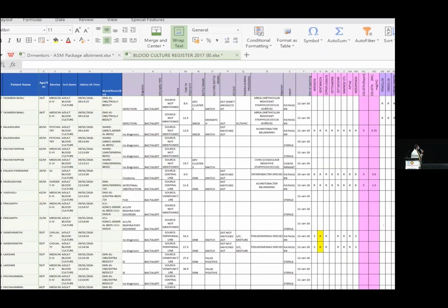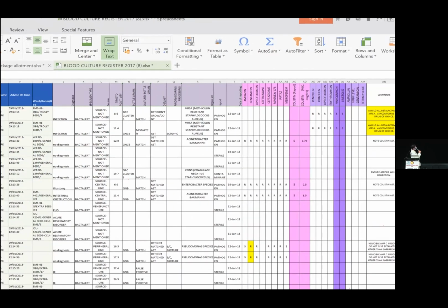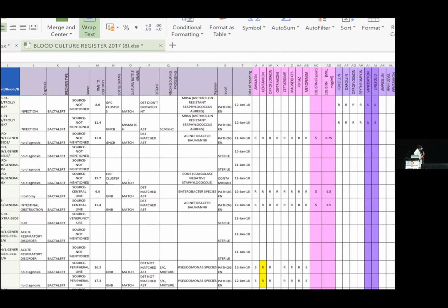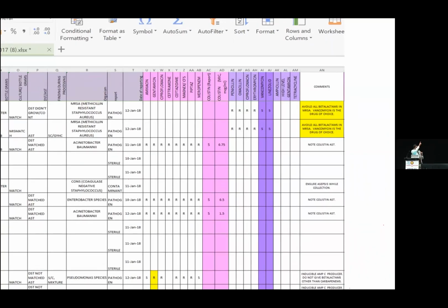Okay, so what we used to do is we used to write down the time to positivity. You can see here, before the organism name, the next column was time to positivity, then the direct bottle gram report. All that we used to enter by ourselves during the reporting, followed by the AST report, and the last column is a comment column where we used to write down the comment. So that is how we started our reporting to the clinicians through the Excel based register in 2017.